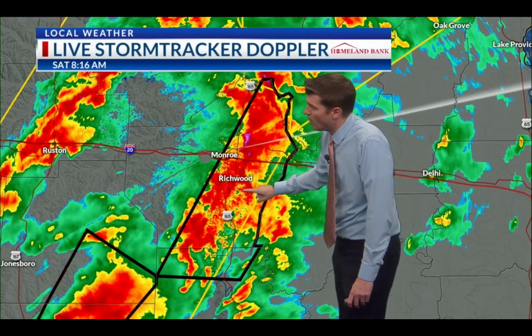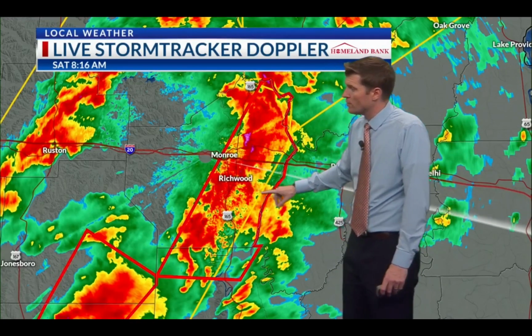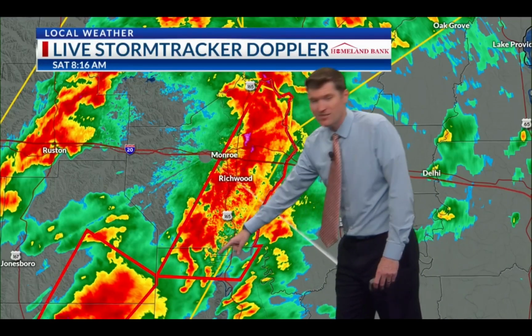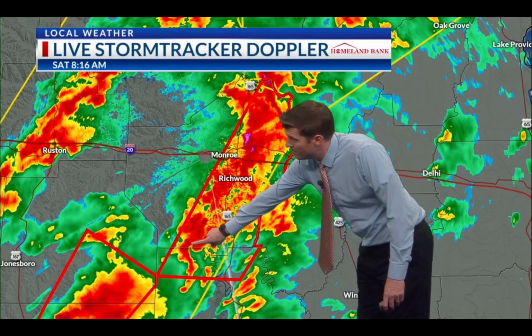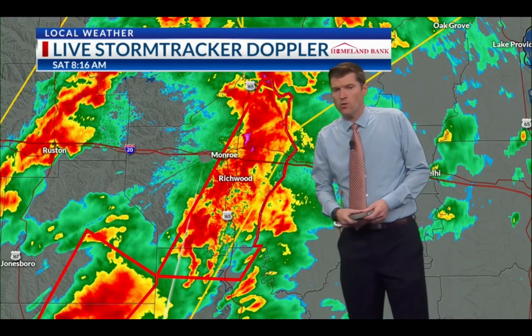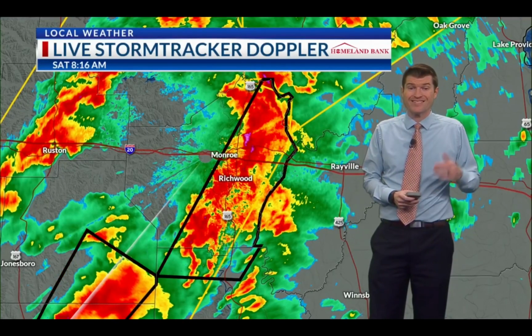So while a possible tornado can't be ruled out in and around Richwood currently, the main focus of this new tornado warning is kind of a continuation of the storm that was crawling out of northwestern sections of Caldwell Parish. So it still includes Caldwell Parish, but it's this area right here moving to the northeast toward Monroe and Richwood and some of those surrounding areas again.